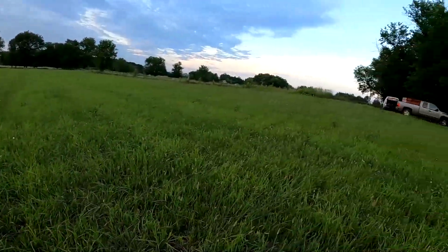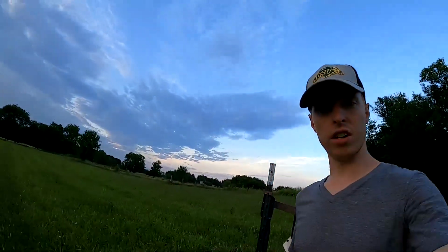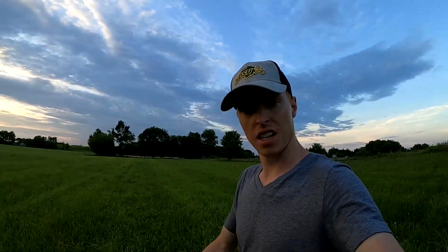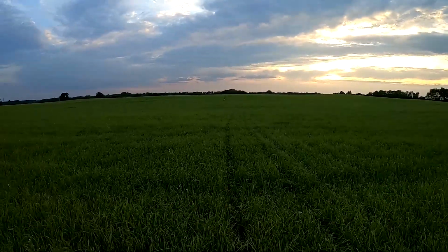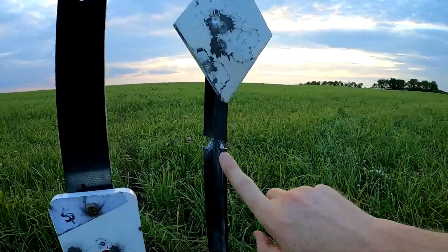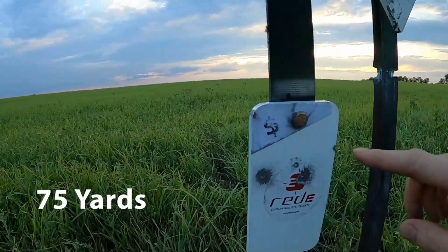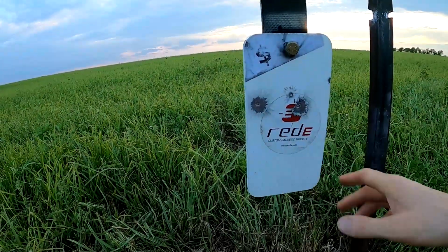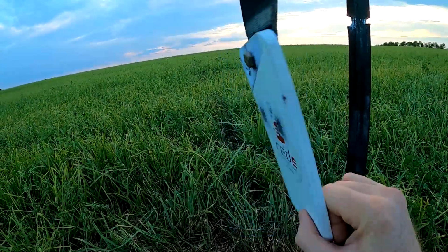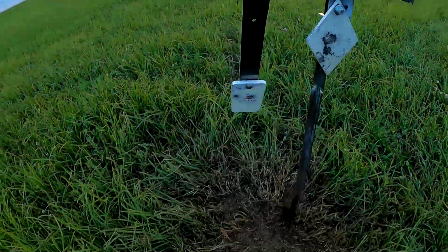So there you go. 25 yards. 308 caliber meatball. Hitting it. It just stays right in there. Let's see what happened over here. Definitely hit the post a couple times. I think I got a hole here in the belt. I did hit the target a couple times though. Still working good. And then the crater.